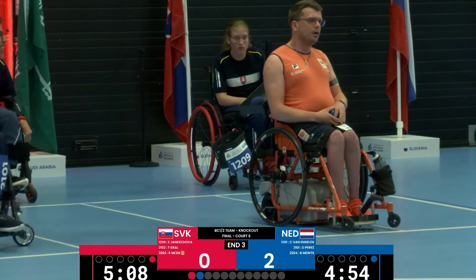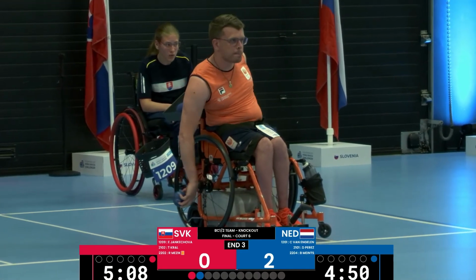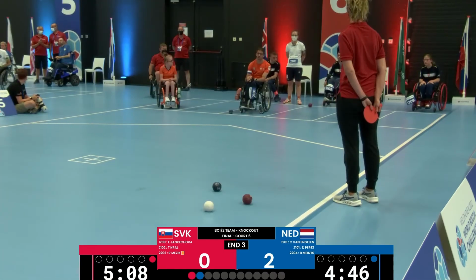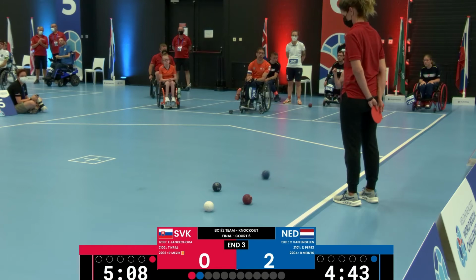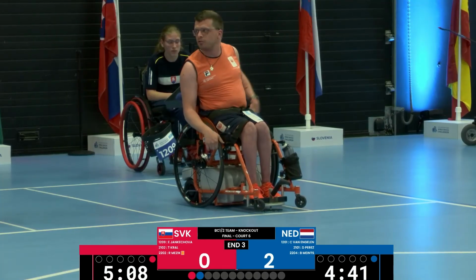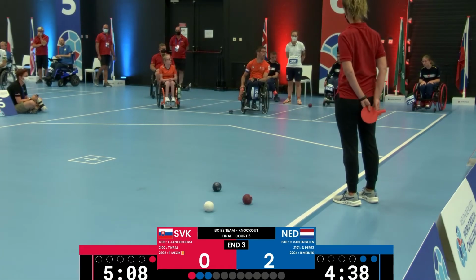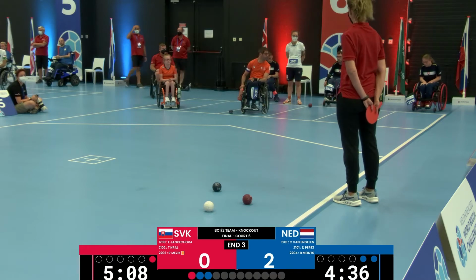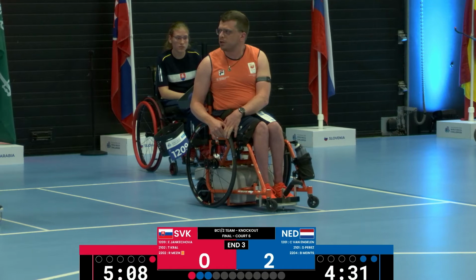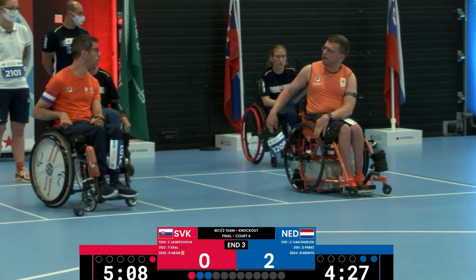And now Netherlands is going to try it with Mainz. Van Engelen also has an open line, but 3 is pretty far away, cross court. So Mainz definitely has the easier shot. There it comes. Hey, that is way too hard. Passed the jack and rolled another meter. So didn't really have good speed control there. They could go again for Mainz.